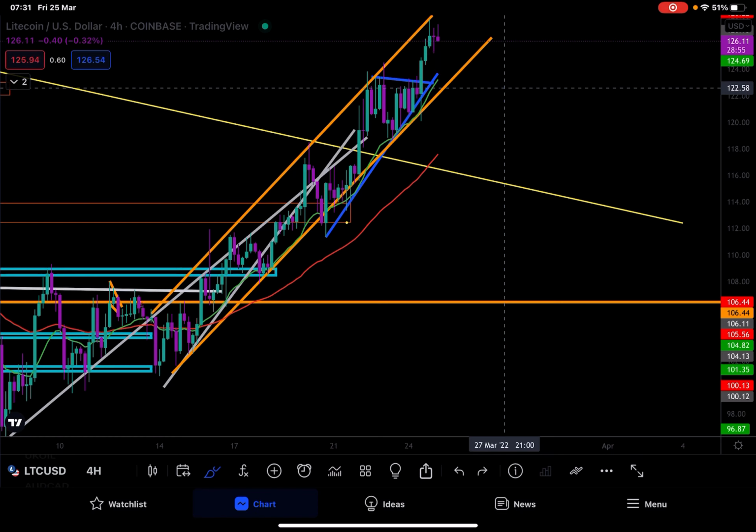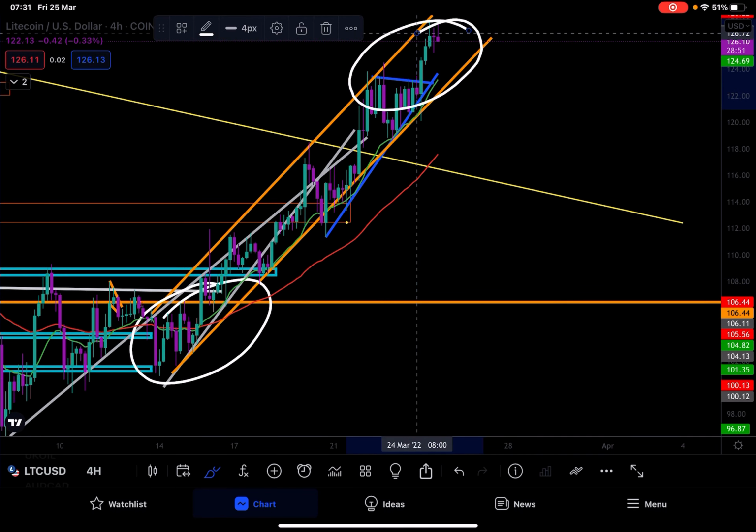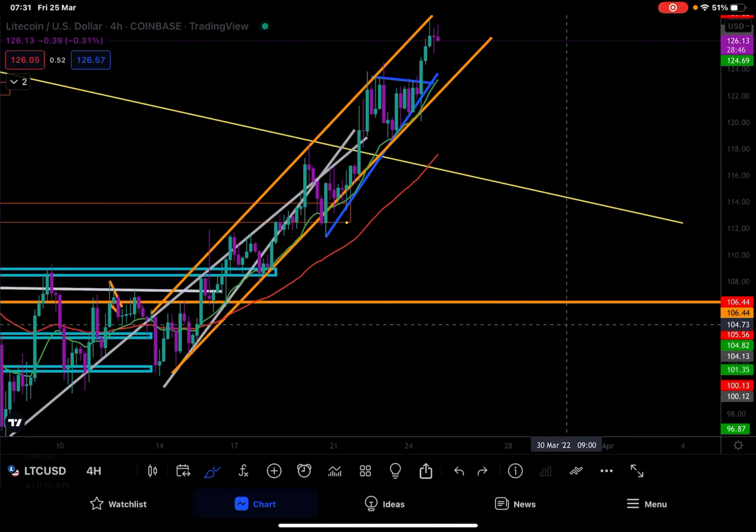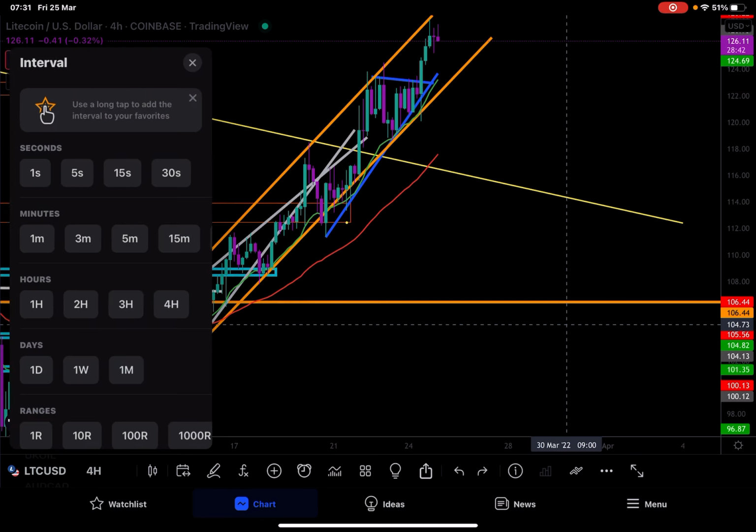126, really, really good prices for Litecoin right now. If you have bought in at these lower levels, I would start taking some profits up here. I do expect a big, major drop to happen randomly with the stock market, and that will obviously bring down these markets too. On the shorter time frame, what can we see?